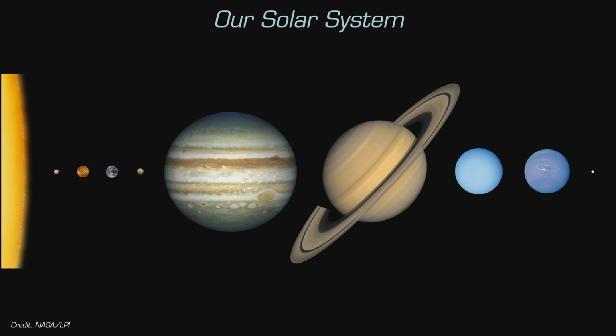We're not quite into the solar system story just yet, but this is an image of all the planets in our solar system, and these are to scale. This is how big the sun would be, and this is how big all the planets would be if you were to bring them all really close together.